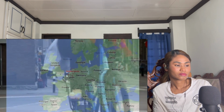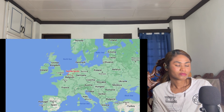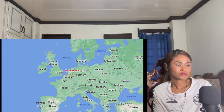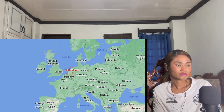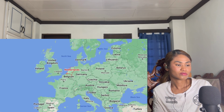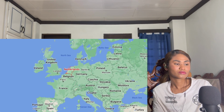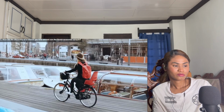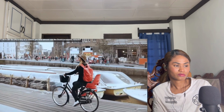In addition, its privileged location in the center of Europe and having wealthy neighbors such as Germany, Belgium, the United Kingdom, and Denmark are reasons that may partly explain why this country is so rich and enjoys the best quality of life indicators. However, as in all countries, the Dutch economy went through a difficult period.